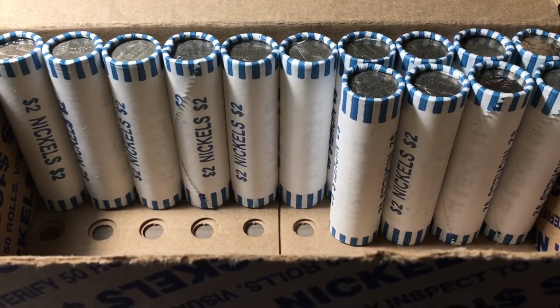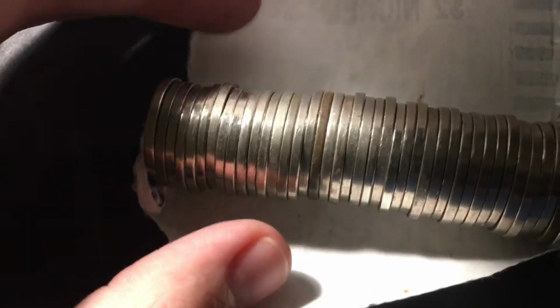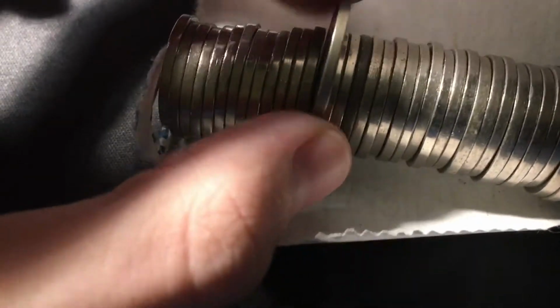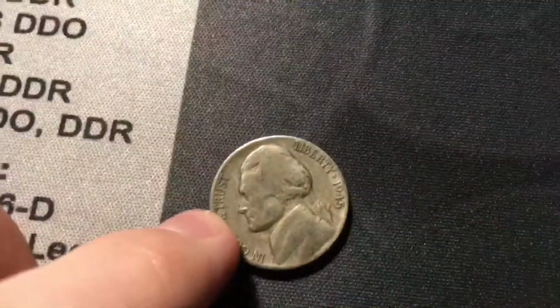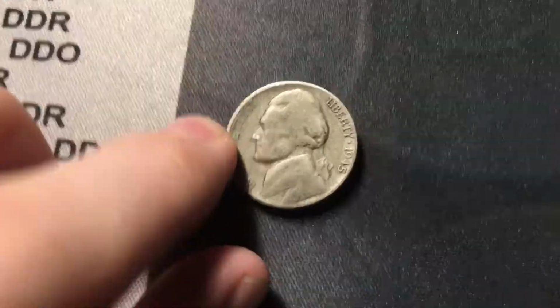Just opened the next roll, roll 36, and there's a few discolored nickels in this roll, but this one right here, I think it's going to be a 35% Silver War nickel. Let's pull it out and see if I'm right. And it is. It's a 1945 out of Denver, 35% Silver War nickel found. That is an awesome find for the box.